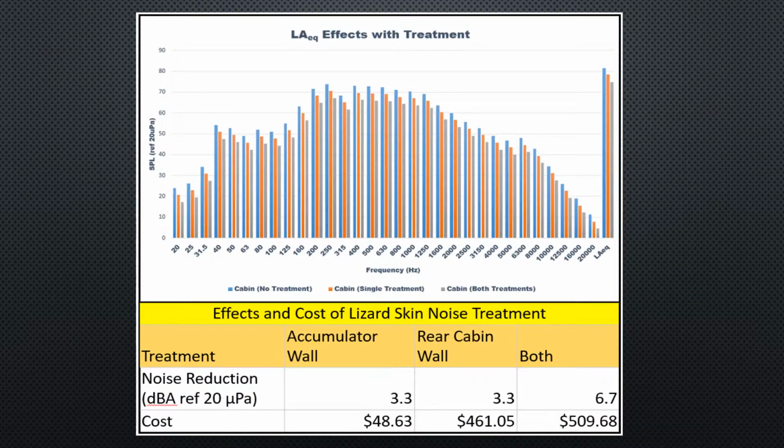This octave plot shows the effects of different treatment options. Adding 4 layers of lizard skin material to the wall between the accumulator room and engine compartment and between the accumulator room and passenger compartment have the same effect on noise levels, a 3.3 dBA noise reduction. Adding material between the accumulator and engine compartment is a much cheaper option because it requires a smaller surface area to cover. Adding 4 layers to both partitions will have the greatest effect and a significant noise reduction of 6.7 dBA and will cost about $510.